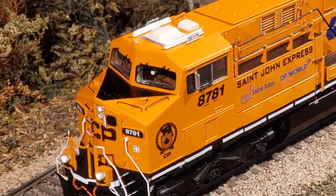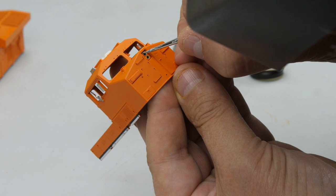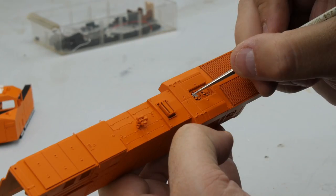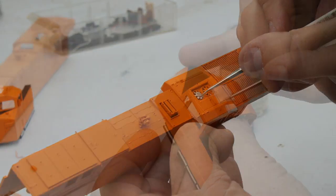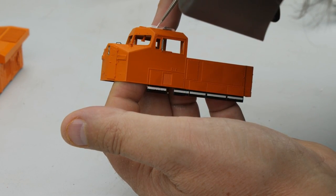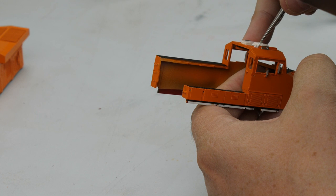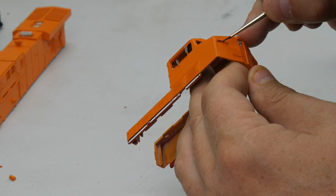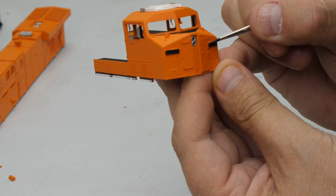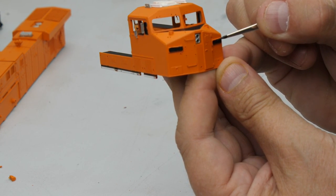The many details on the models were painted by hand using a fine paintbrush. Many details were painted using Floquil Bright Silver. Reefer White was used on the PTC antennas atop the cab. The number boards were painted black to make decaling easier. Athearn has designed the number boards on these locomotives, so if you wanted to, it's very easy to add lights to them.